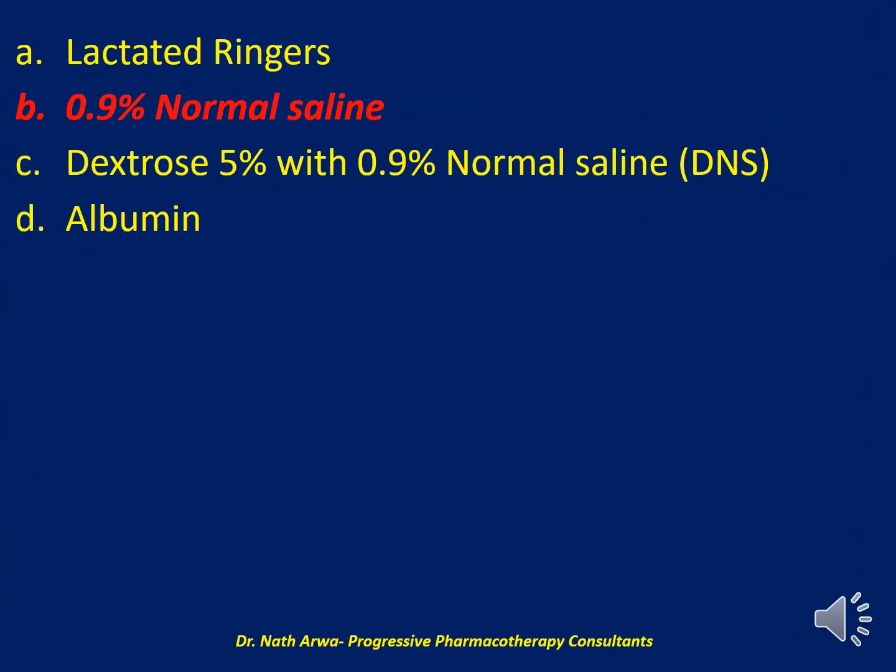B is the correct answer. According to the AHA and the American Stroke Association, hypotonic solutions and dextrose-containing solutions should be avoided in intracerebral hemorrhage, since they may worsen cerebral edema by moving from the intravascular space into the brain tissue. Dextrose, as we know, is metabolized to carbon dioxide and water. Now, if patients aren't appropriately ventilating, excessive carbon dioxide can cause cerebral vessel dilatation, and that potentially may worsen secondary ischemic injuries after ICH.